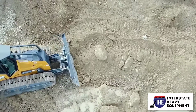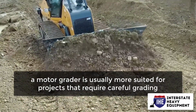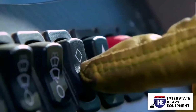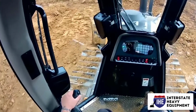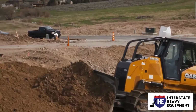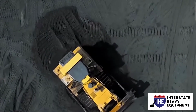Although a bulldozer can assist in the grading process, a motor grader is usually more suited for projects that require careful grading. Wheel dozer. A wheeled bulldozer, as the name implies, has wheels instead of tracks. Because tires produce less disruption on a surface than a track, a wheel dozer is an excellent choice for tasks that need work on soft ground or sensitive surfaces. For projects that demand mobility and versatility, a wheel dozer is a suitable option.